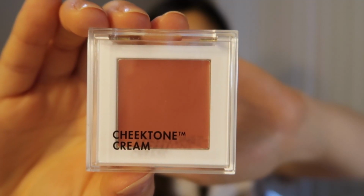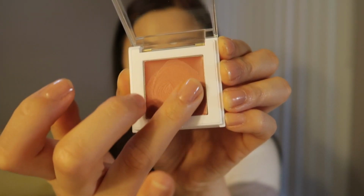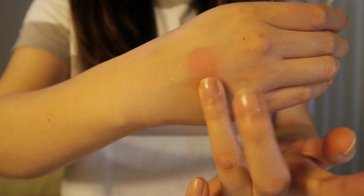Next up is the Tony Moly Cheek Tone Single Blusher Cream, and I have the color C04 in Mood Rose, and this retailed for $6. When I first got this, I think I got a little too excited and didn't realize how pigmented it could be. When I first put it on my cheek, I got a little worried that it wouldn't blend out well, or it would just look like so much color all at once, but it was actually so easy to work with, and it blended out really nicely, really easily, and the finished product looked really nice and natural, and I really like the color of this.